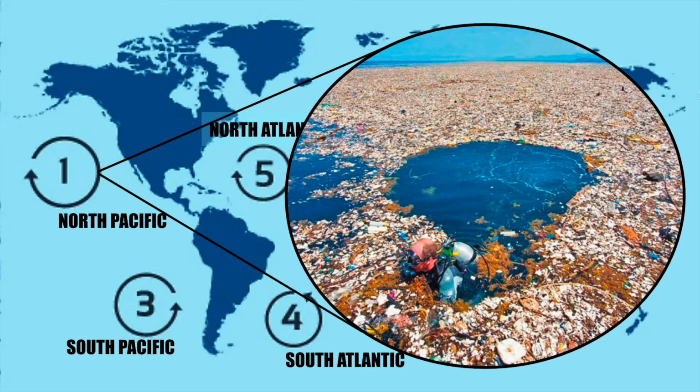And as you can see how massive the garbage patch is in scale to the man that's scuba diving in that area. And I'm assuming that he is working to get rid of some of the plastic, as you can see by that big blue patch of water. I'm sure that's why he is scuba diving in this massive area of trash, because why else would you do that?